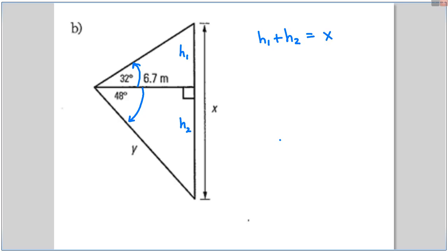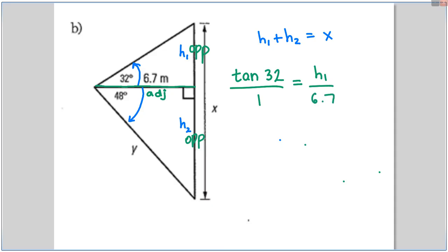What label is H1 and H2 on both? Good. They're both opp. And what side do they share? Good. This 6.7 is adjacent, and it's shared. So for both of these triangles, which function do I use, sine, cos, or tan? Tan. Why tan? Because opp and adj. Good. So tan 32 over 1, and that'll be the H1 over 6.7.